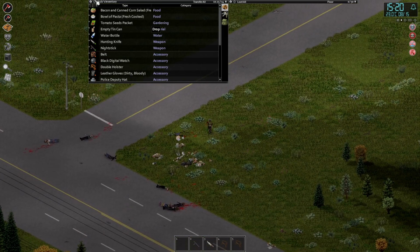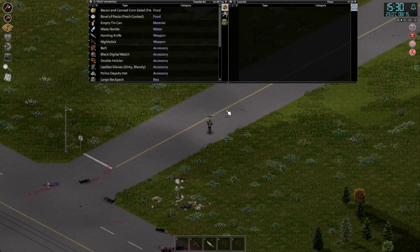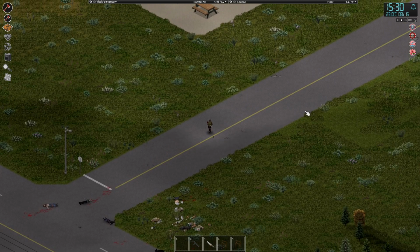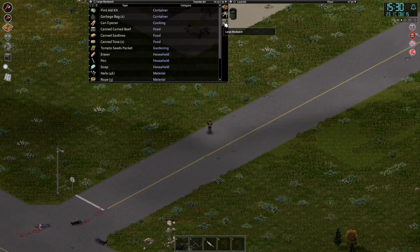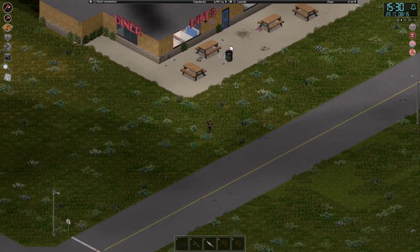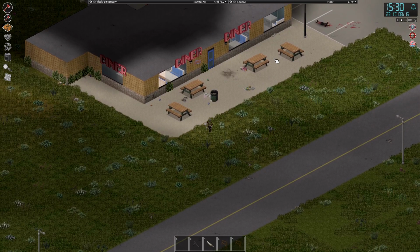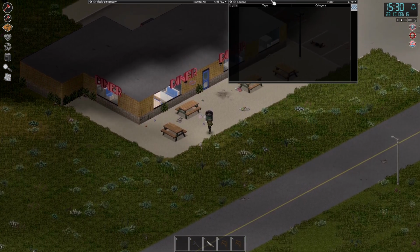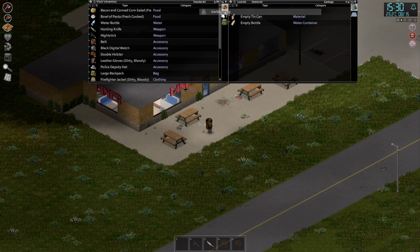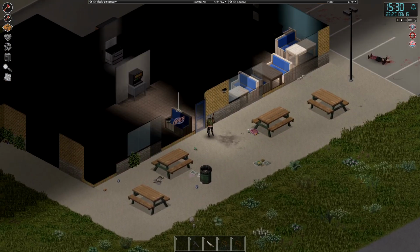So we're gonna head on inside. Pop these in our bag. Drop the can. Okay. Still got plenty of food on us, and we'll probably find some food in the diner. Not quite sure how edible it's gonna be, but might be some dried food or cans we can use. The garbage bag we'll take, and we will actually take the empty bottle as well. Start needing to store water around the place.